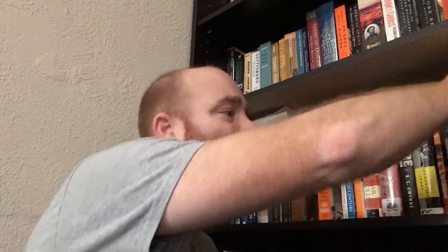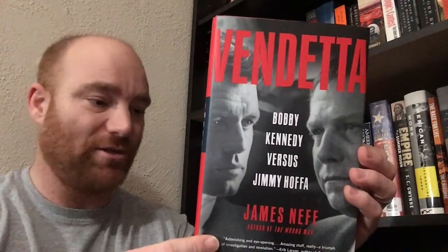So here's the last one on this shelf, the last one for tonight. This is called Vendetta: Bobby Kennedy versus Jimmy Hoffa, by James Neff. And I actually got that one at the Dollar Tree for $1. Nice hardback book. And anytime the Dollar Tree has books for $1 that are nonfiction, I usually pick them up. I like cheap books. What can I say?